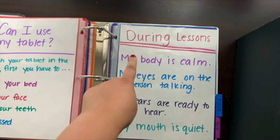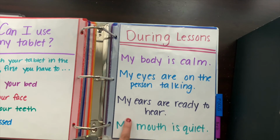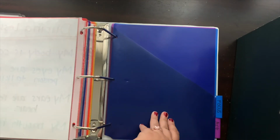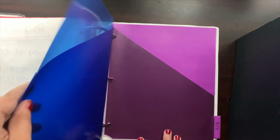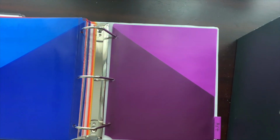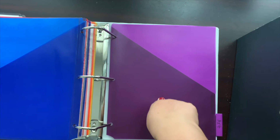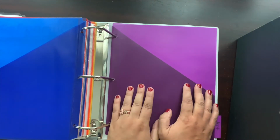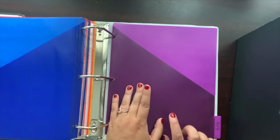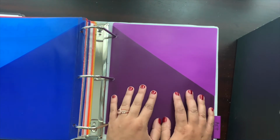During lessons, way to focus is himself. My body's calm, my eyes are on the person talking, my ears are ready to hear, and my mouth is quiet. We don't have anything in the focus unit or the focus folder, but we will for this year. We're doing a lot more on meditation and things like that. And we don't have anything in art, but there will be more things coming in art. So I know that was kind of sped through way of talking about the reminder binder, but like I said, if there is anything in here that you would like to see more of, please let us know. I would be more than happy to show you.